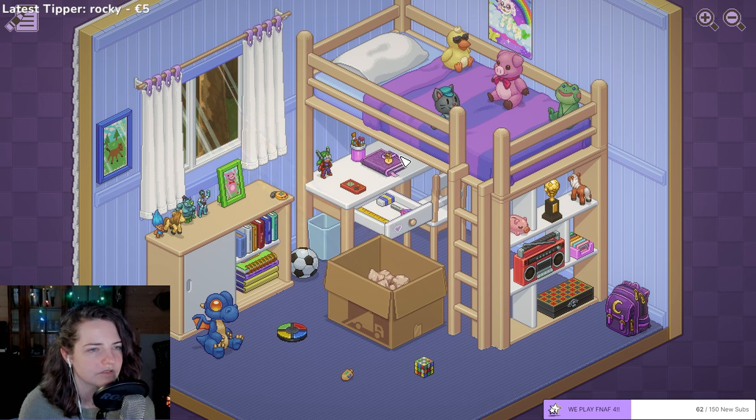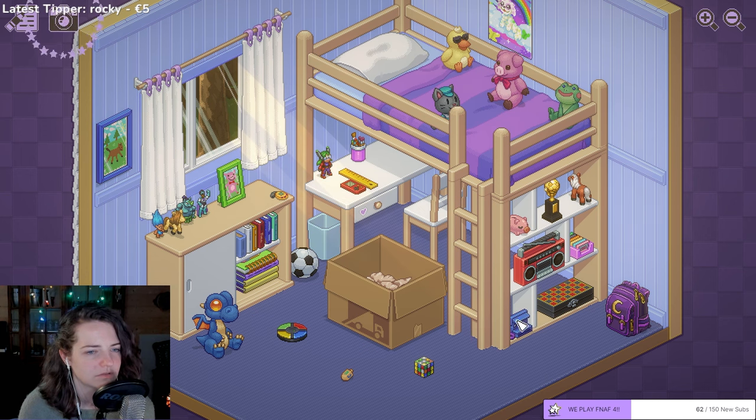This is gonna go in the secret drawer. Secret drawer for our journal. No one's ever gonna look in there because of course they won't. Journal. Oh my god. Oh, we did it.